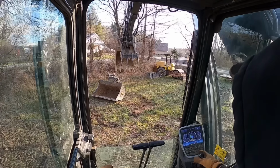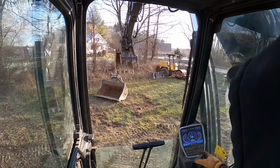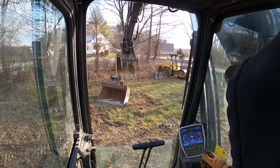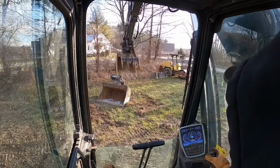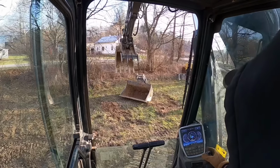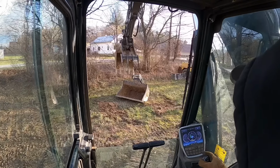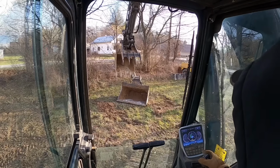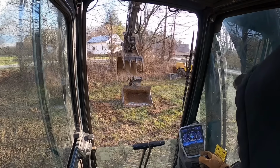All right, we got Bubba Dub loaded, chained down, and ready to go. Next thing we need to do is get these buckets loaded up. It's a lot of work, dragging all these buckets around. But let me tell you, between the tail bucket and that rock bucket, I don't know if we would have got this job done any other way.